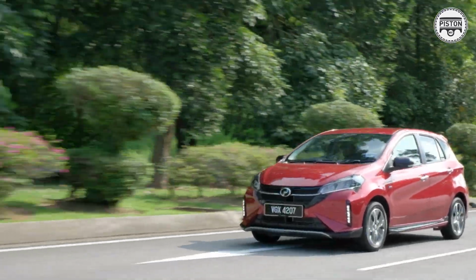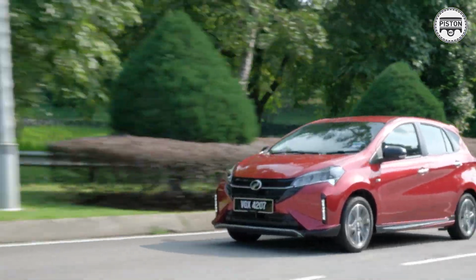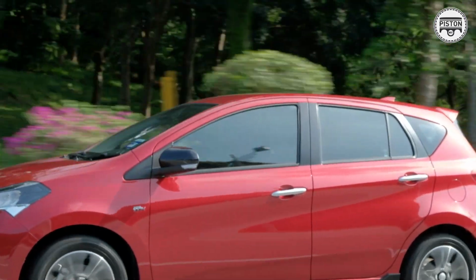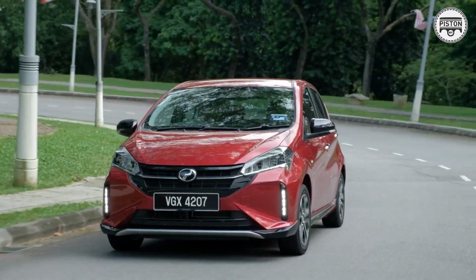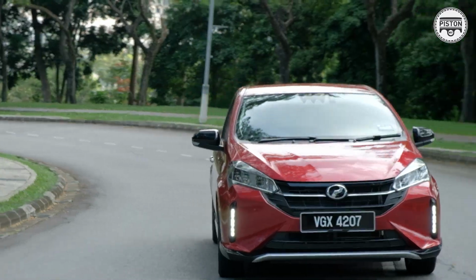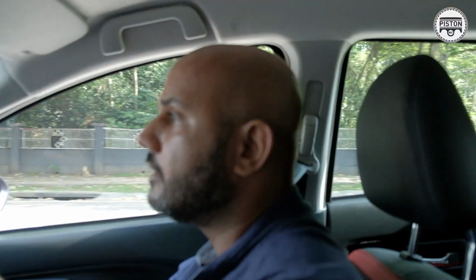The new Myvi actually is almost as good as a car in this price segment can get. Why is that? Simply because it comes packed with safety features. It has the usual traction control, it has brake force distribution, it even has 6 airbags, which is quite impressive. But not only that, it actually has other things, and it features level 2 autonomous driving.